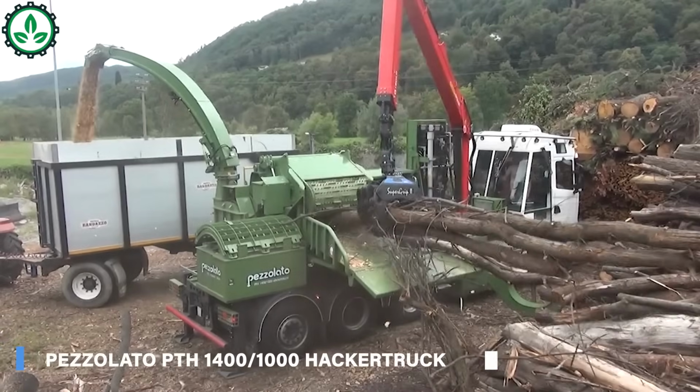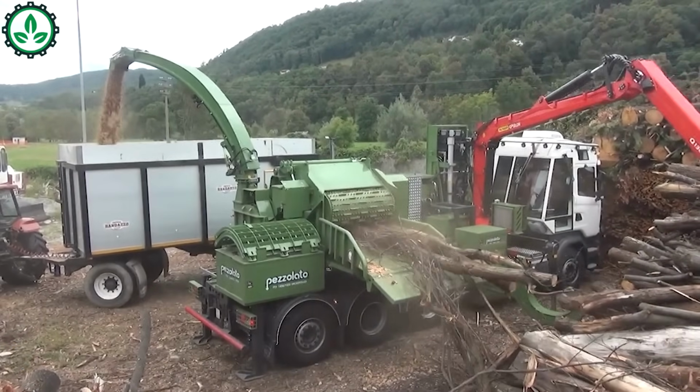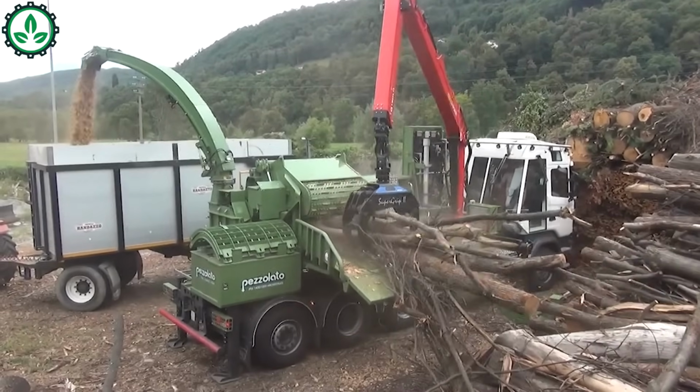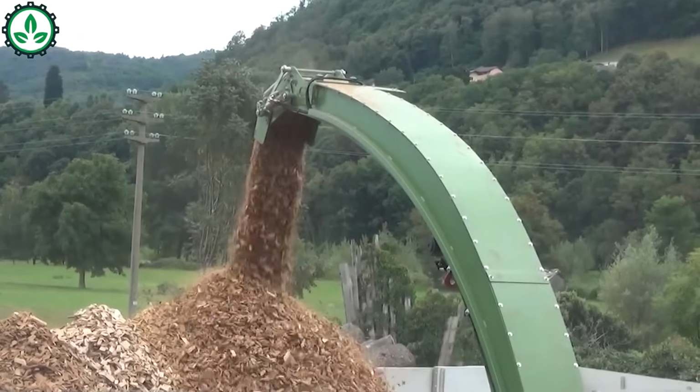The Pezzolato PTH 1400-1000 hacker truck, driven by a roaring Scania 730p engine, chews through 30-ton logs like a beast, though still not as fast as my old lady demolishing a bag of chips. Don't you agree?